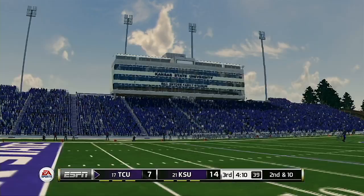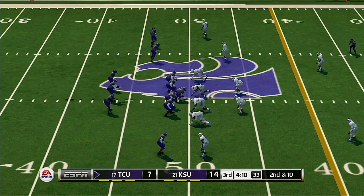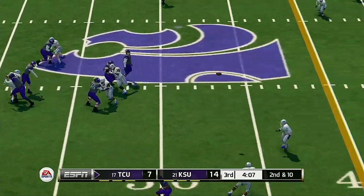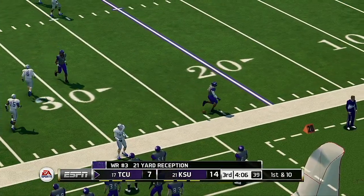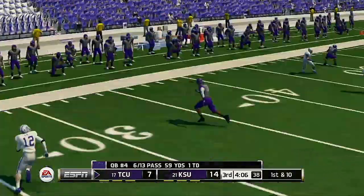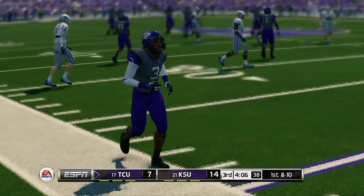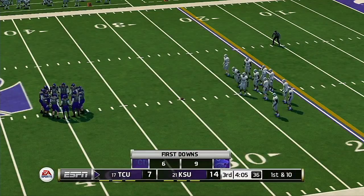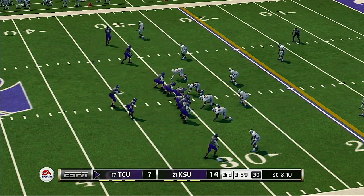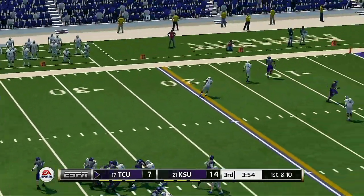Receiver. The ball was underthrown. It was a good read. He just needs to find his rhythm back there and step and throw the football. So it's second and 10. Ball on the 49. Makes the catch and gets out of bounds. Slings it.